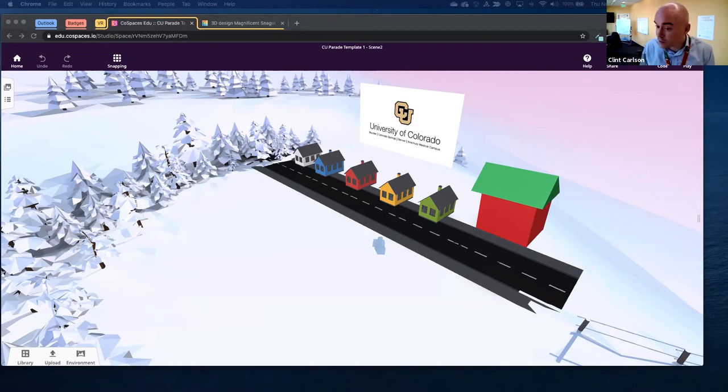Then start thinking about two objects. Maybe a balloon that one character could hold. Just think of things that might be engaged in the parade. Maybe that's a box of popcorn. It's completely open-ended because you're going to be able to do anything you want inside of CoSpaces when we hop in. If it's open-ended, it's supposed to be. That could be a hat on one of the characters' heads, really anything.